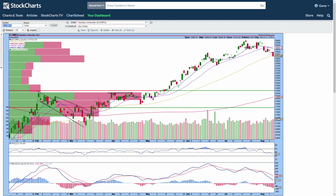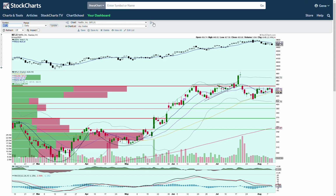NASDAQ, you can see NASDAQ falling apart. You can definitely see the lower high here breaking down. So this was a 1, 2, 3 reversal. You put in a lower high, you expect to put in a lower low, and that's exactly what happened there. The signs of breaking down. You're also short on support, so we could make a decent pullback if the market wants to do it. Netflix.